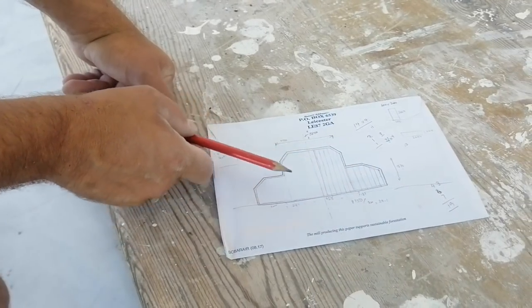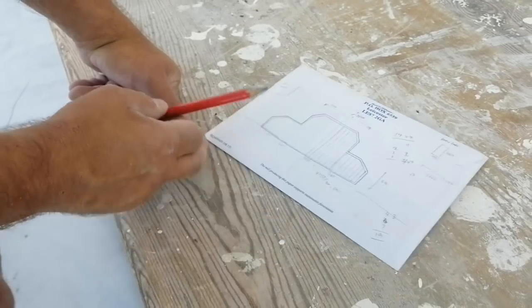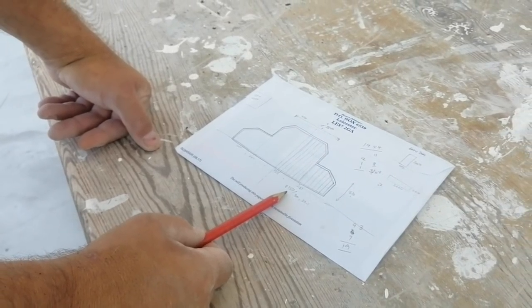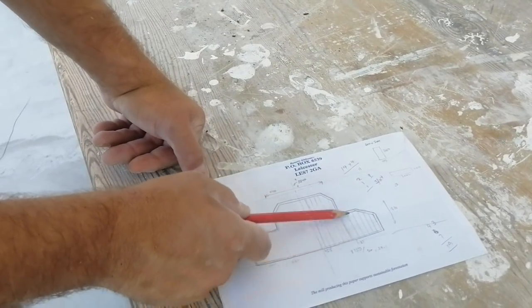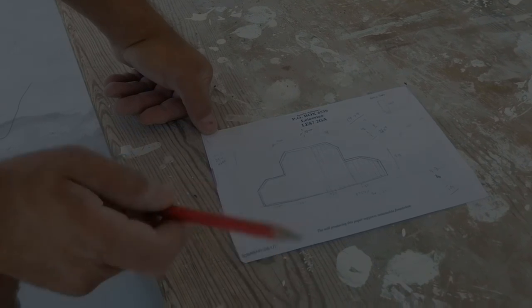Done our maths to work out that the conservatory width is, where are we? It is 8 and 3 quarter metres. So at 30 centres, we're going to need 29.2 of these. So effectively 30 of these running all the way along.